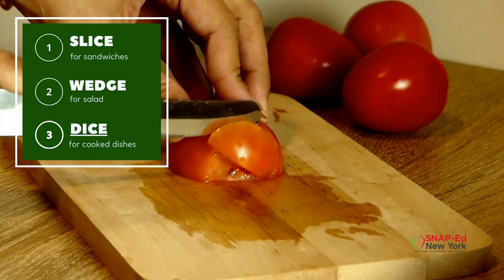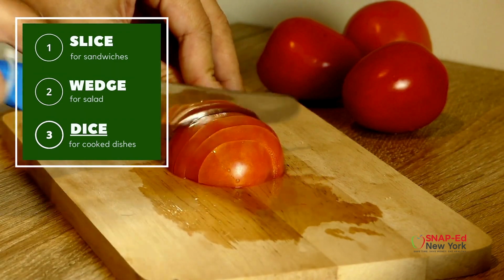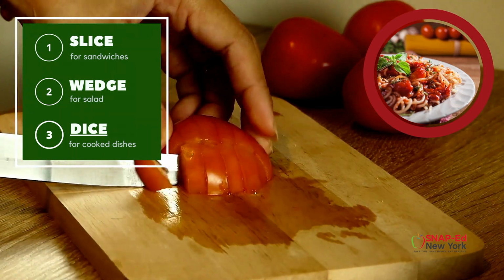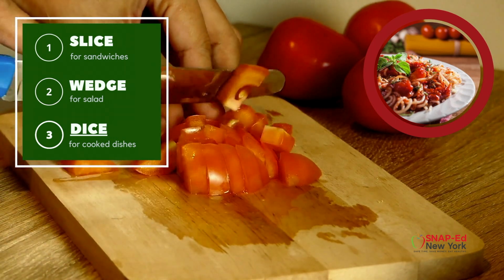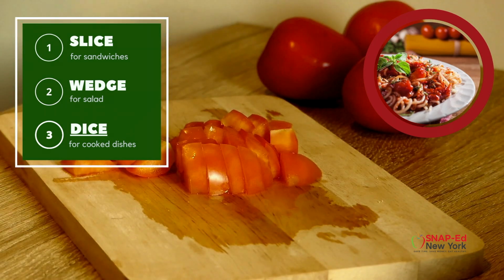The last method I'll be showing you is dicing. Add these to almost any dish, fresh or cooked. Maybe toss them into a tomato sauce. Sauces and juices tend to have less fiber than whole produce. So whether you're making your own sauce or buying low-sodium pre-made sauce, try to add chunks of tomatoes and other vegetables to boost the nutrient content and fiber.